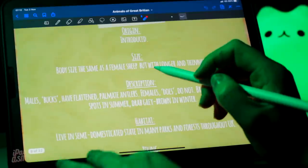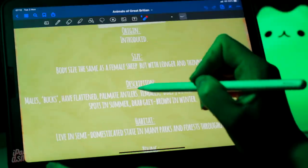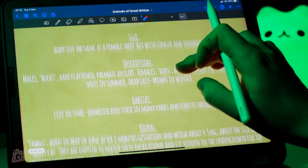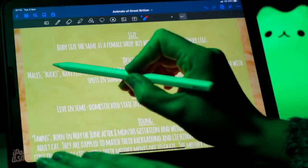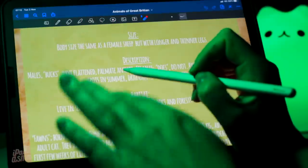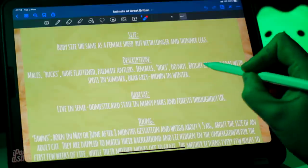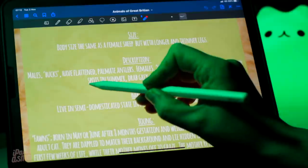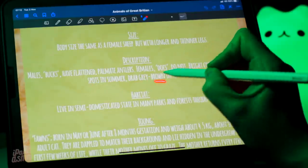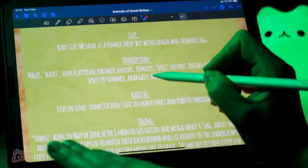So what about their size? Their body size is the same as a female sheep, but they're a lot taller and they have long, thin legs. Males, called bucks, have flattened palmate antlers, palm-like antlers, but the females, the does, do not. They have a bright chestnut coat with spots in the summer, and they are drab grey or brown in the winter. I like that description, drab grey. It's not light grey, it's not dark grey, it's drab grey.